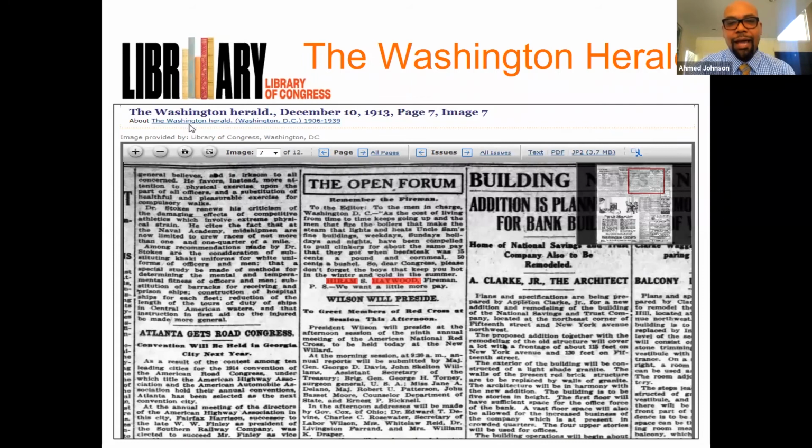And as you can see, highlighted in orange there, that's my great-great-grandfather. His name was Hiram Haywood. And this was a letter to the editor. And as you can see, right under the open forum, you see, remember the firemen. Now, imagine my shock. I had no idea my great-great-grandfather was a fireman, but history tells me there weren't any African-American firemen in DC in 1913. So imagine my surprise.